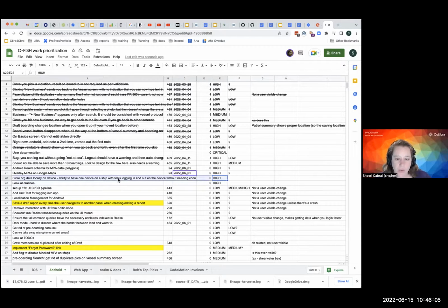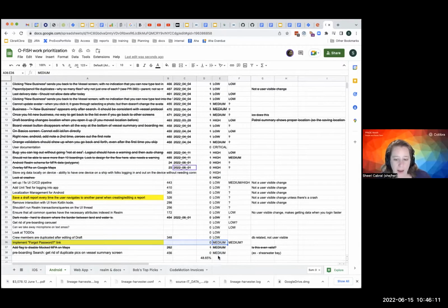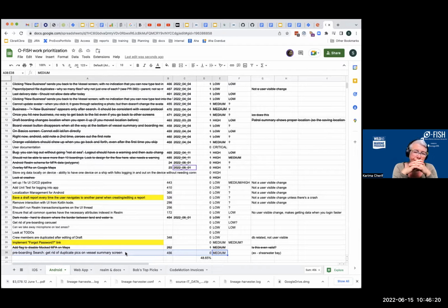So what we didn't do was this high priority item, the medium priority item, which is implementing the forgot password link. I feel like they can go to the website and do that, and they can do that on their phones. And then the pre-boarding search, getting rid of the duplicate pictures, that is not something that we did. No. Yeah, that's not a biggie. Yep. And then everything else was lower priority.